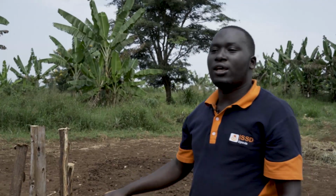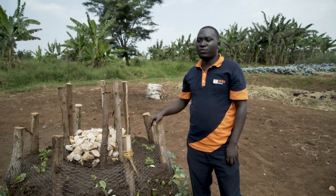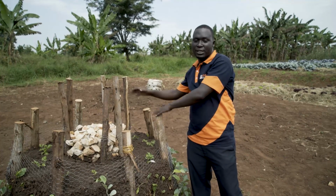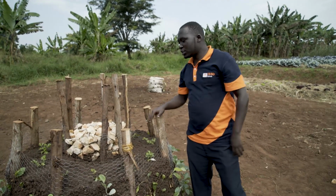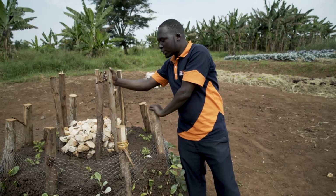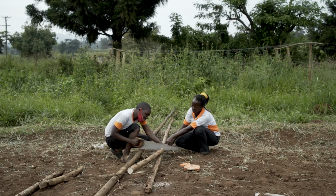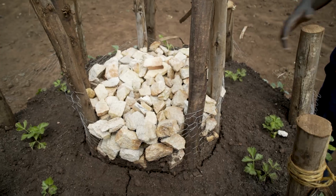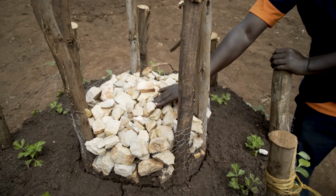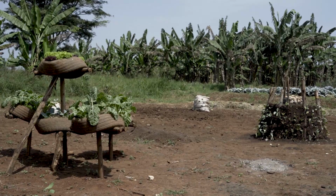This is what we call the food tower. The food tower can accommodate over 150 crops. So if you have a bigger space in your backyard, you can use this for growing crops. For food tower, when you construct it, we need material like stones, we need eucalyptus trees, we need wire mesh, and we need soil. So the inner circle is just 1 foot, and the outer circle is 2.5 feet.